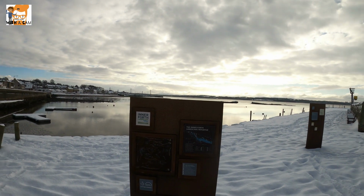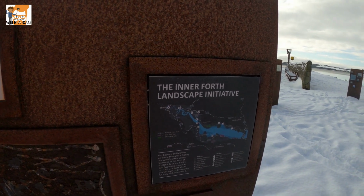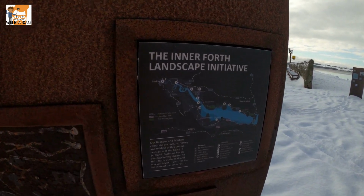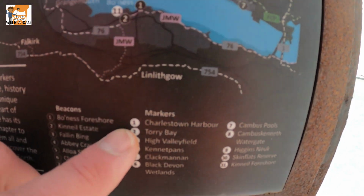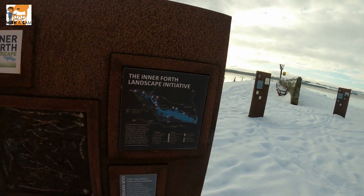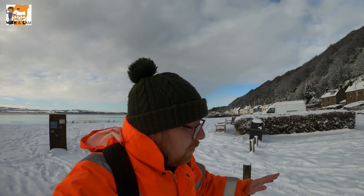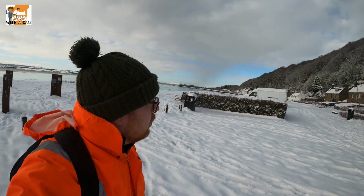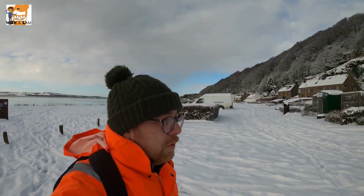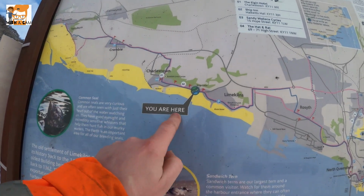Look at this. This is the inner Forth landscape. I'm sure this is what we've seen in Valleyfield. Yep, number 3, High Valleyfield. So this is the... Is this going for Charlestown Harbour? Number 1. That's number 1. So much information. So Limekilns is... This is the part of Limekilns that does run into Charlestown, which is another beautiful little village that we visited in the early days. We are here.